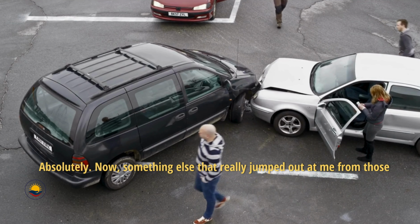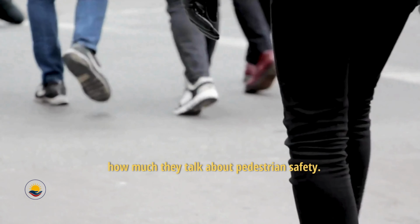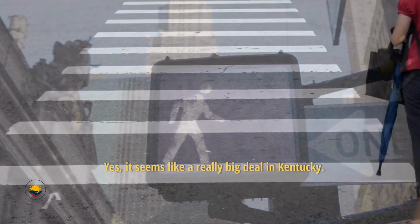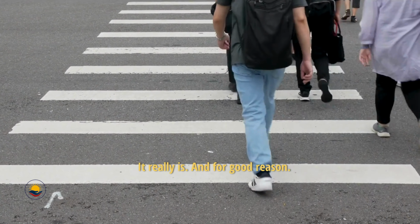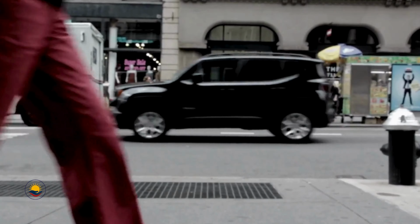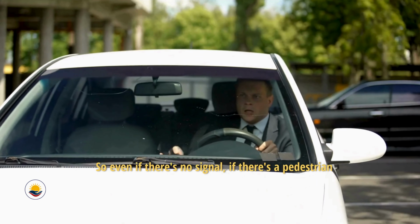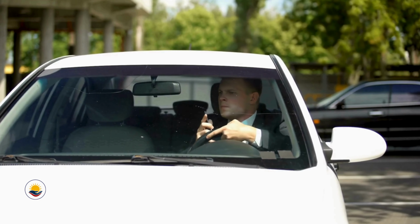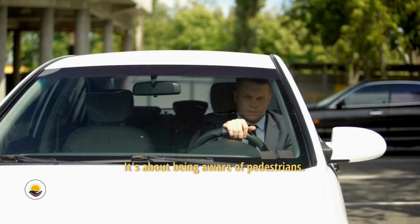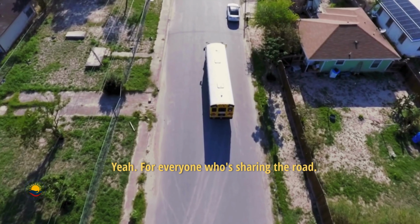Absolutely. Now, something else that really jumped out at me from those practice tests was just how much they talk about pedestrian safety. It seems like a really big deal in Kentucky. It really is, and for good reason. Kentucky law is very clear on that. Pedestrians always have the right of way, regardless of whether they're in a marked crosswalk or not. So even if there's no signal, if there's a pedestrian waiting to cross, you have to stop. It's not just about stopping at crosswalks. It's about being aware of pedestrians, about creating a culture of safety and respect for everyone who's sharing the road.